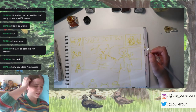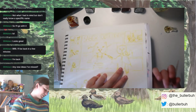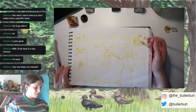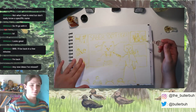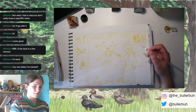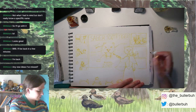Any new ideas I've missed? Well, I decided I would bring in some historical significance for this thing. Have it be a poster. I've depicted the vampire protests here, and I've drawn someone inventing the time travel stuff. And right now I'm working on giving the vessel a sort of significant history.